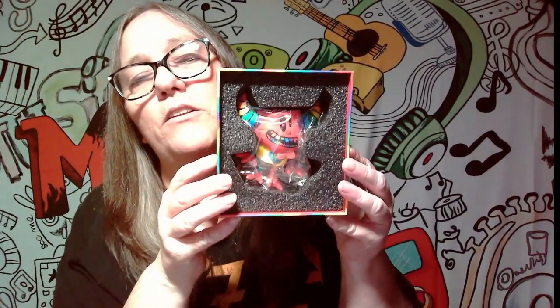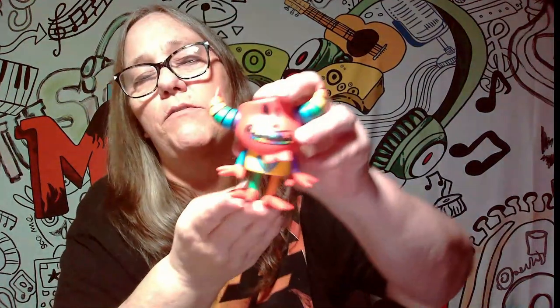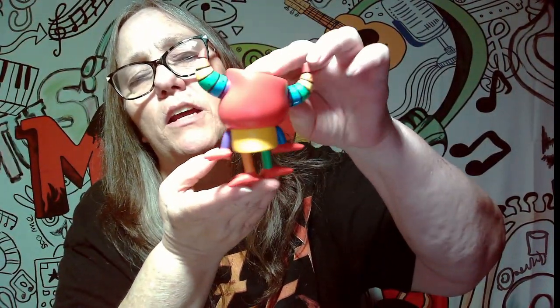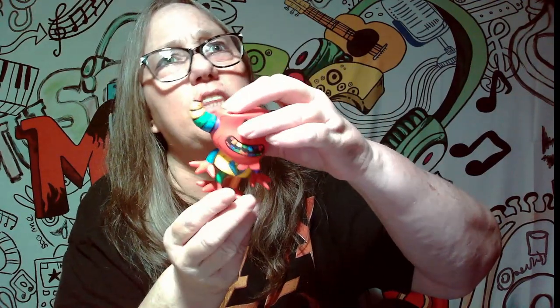Pull that off and looky there. He is a tad smaller than I thought he would be. I really did think these were bigger than Funko's, unless this one is smaller than the rest. He is much smaller than I thought he was. I actually thought he would be about, I think about that big.